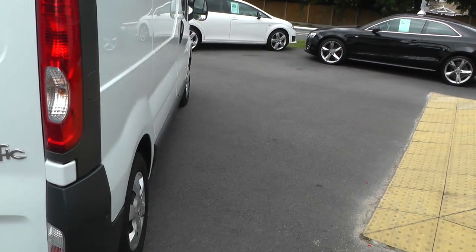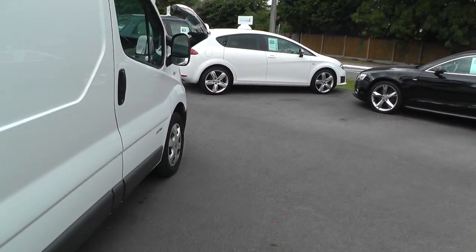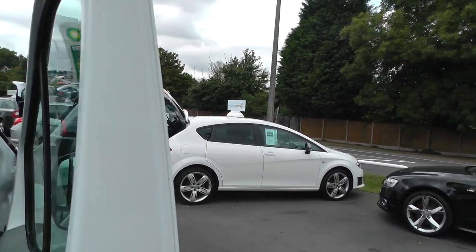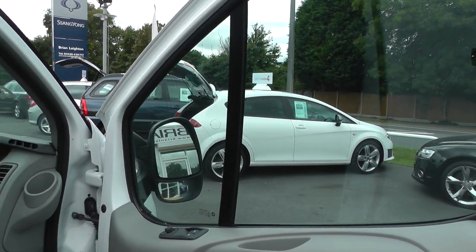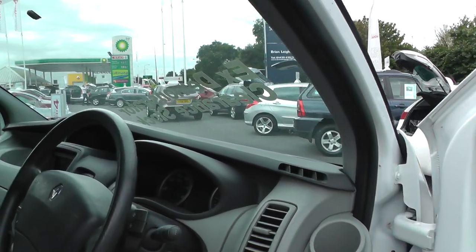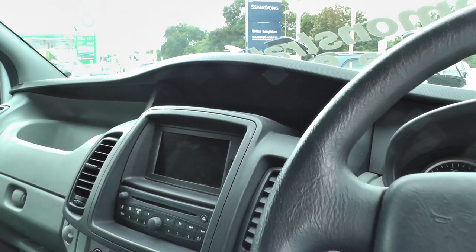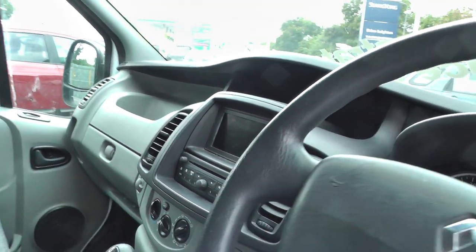There's reversing sensors. Inside the vehicle, electric windows, electric mirrors, satellite navigation, radio CD, 6-speed manual gearbox.